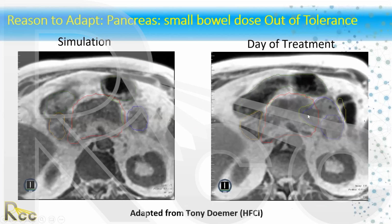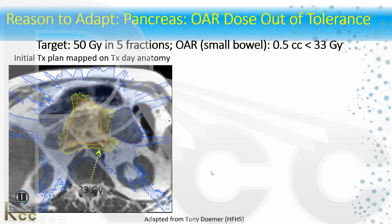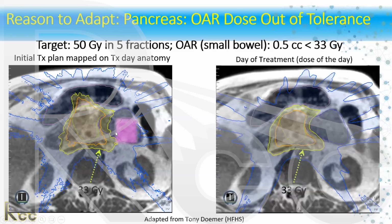You can see the changing anatomy here, right? So this is the initial plan mapped onto the treatment of the day, right? And you can see there's your small bowel, and we want to keep that 33 gray line outside of this, right? And if you look now at the treatment day anatomy, you can see the 33 gray line impinging on it. Here's the position of it at the time of planning.